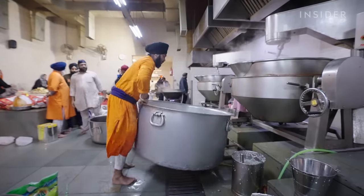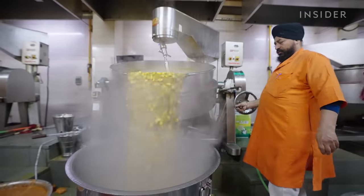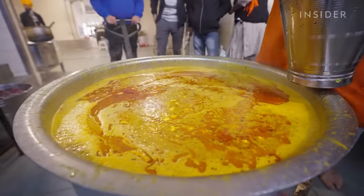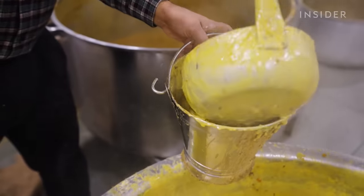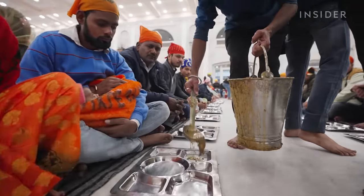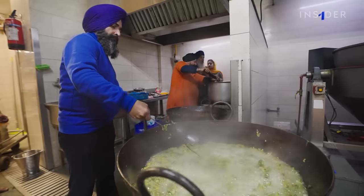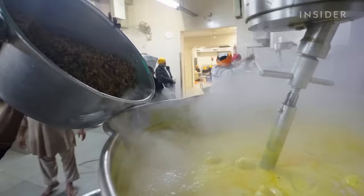This is the Gurudwara Bangla Sahib Temple in New Delhi, India. Open 24 hours a day, 365 days a year, the temple's kitchen or langar feeds 35,000 to 40,000 people every day for free. And on religious holidays, that number can swell to well over 100,000 people. At the heart of this entire operation is kitchen manager Habesh Singh, who makes sure there is always enough to eat.